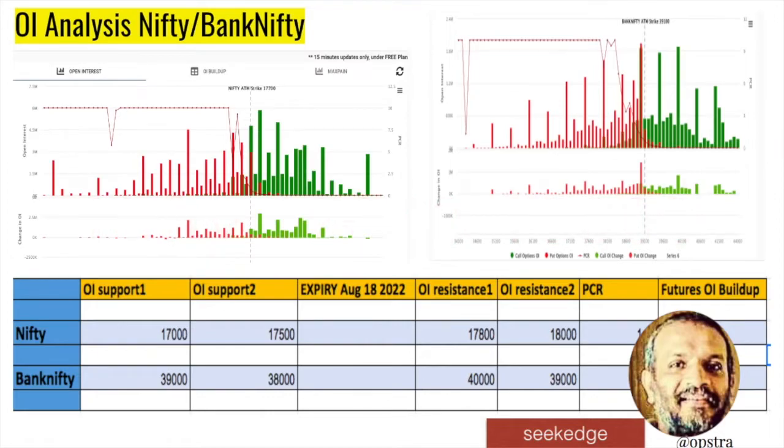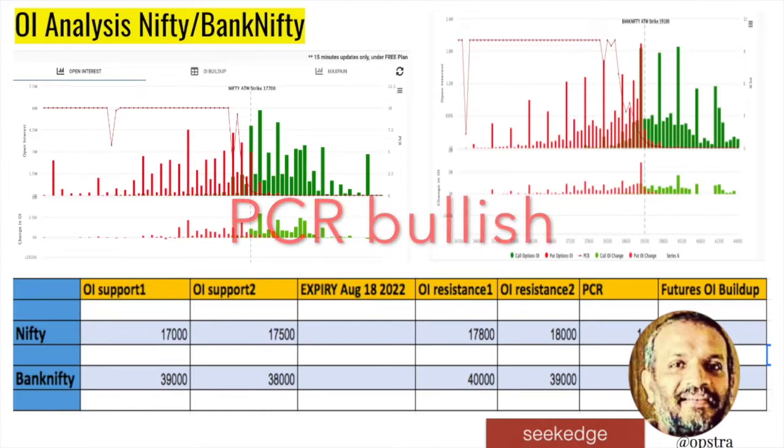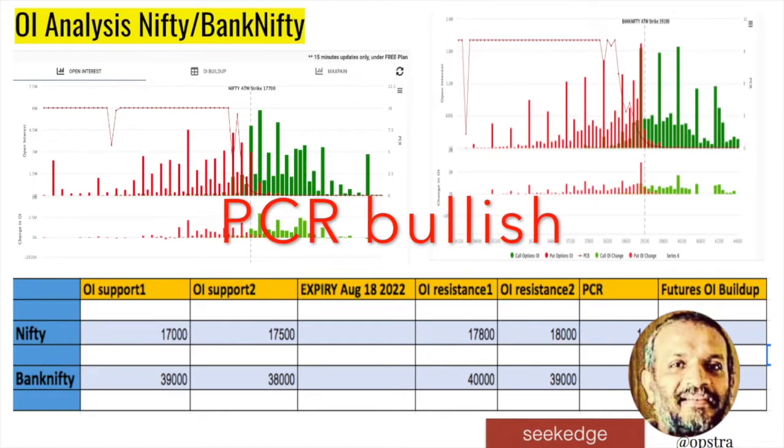So writers foresee that, and given a wide range of 17,000 to 18,000 for the highest put and call rating is seen. Support and resistance basically 70,500, 70,800 is the second level of highest put and call rating. Banknifty, the range is 39,000 and 40,000. It's a 1,000-point range that you see. 38,000 and 39,000, the second level of support and resistance where the highest put and call rating is seen.